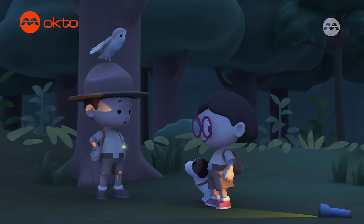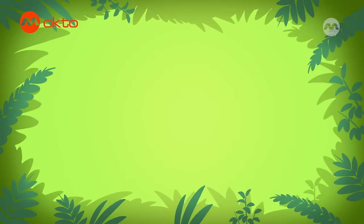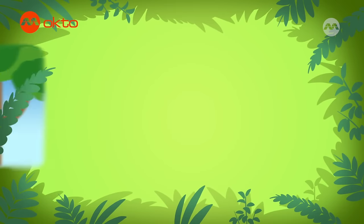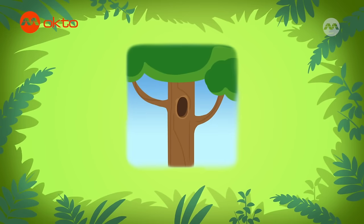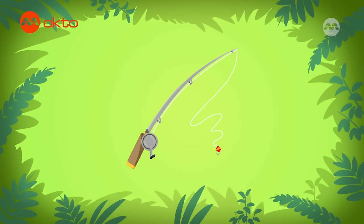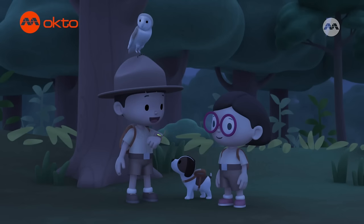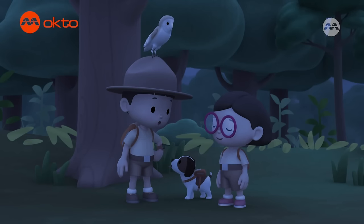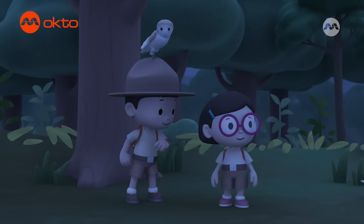What should we look for now? Hello, Junior Rangers! Ranger Rocky! If you want to find the barn owl's home, just look for a tree hole, not for a fishing pole or a spring roll, but look for a tree hole. I see. So not for a fishing pole or a spring roll, but look for a tree hole. Thank you, Ranger Rocky. Okay, Hero, to find the barn owl's home, you have to look for a tree hole. Good luck.